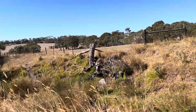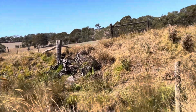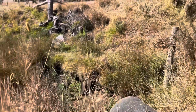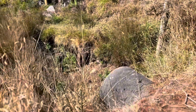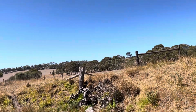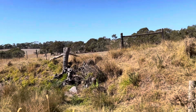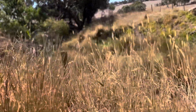Joe just pointed out that big old fence post. You just know early settlers were here doing things, and down here is like a watercourse, and you can see some of that old stonework where they've built up, and there's an old pipe, so they probably were feeding water up to the paddocks there, to the fields. Yeah, that's a beauty of a fence post. That's one of the biggest I've seen. Really cool. That's a bit of a river creek there.